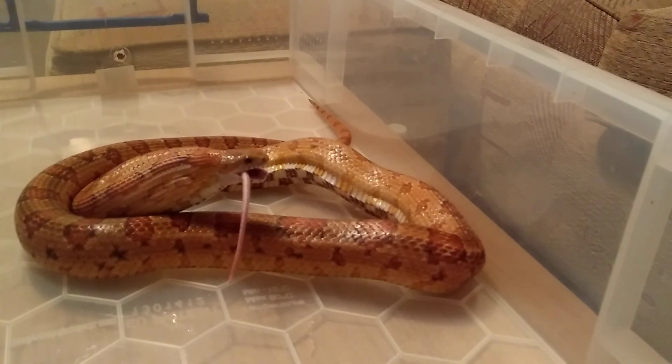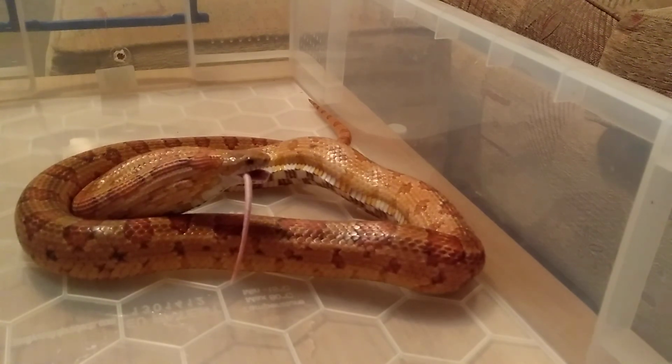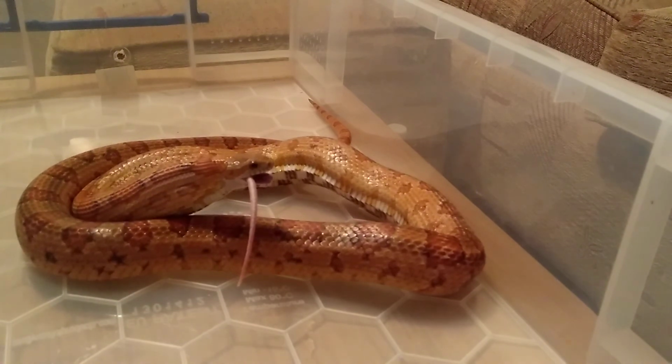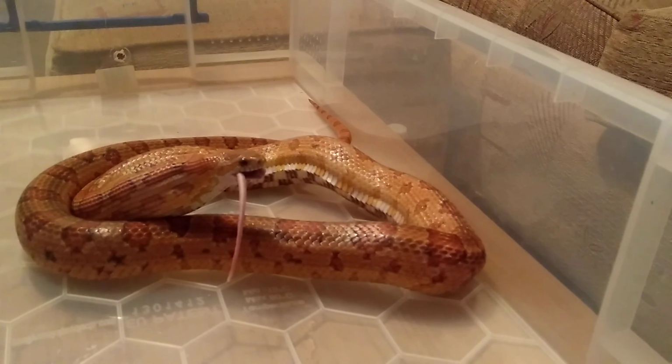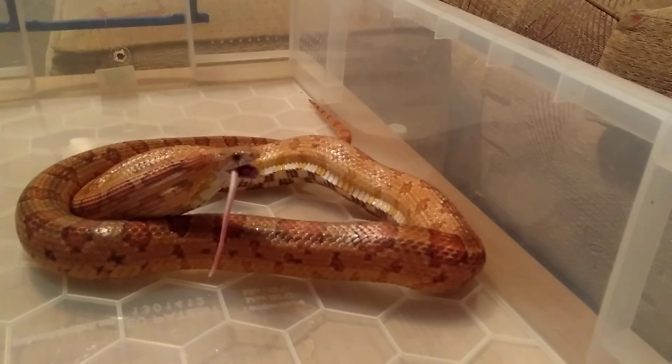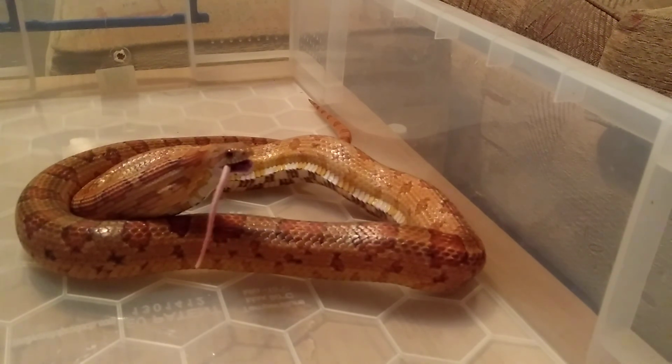As you can see, her throat has expanded a fair amount with the prey item, and once she has swallowed this meal, her wee mouth and throat will settle back down and she'll usually do a nice little yawn for us.